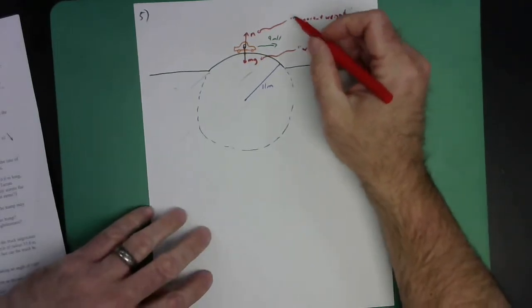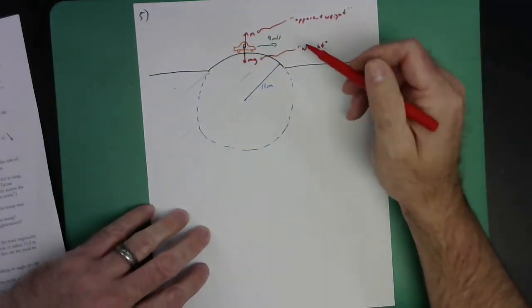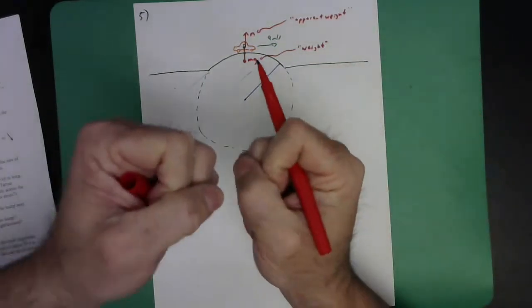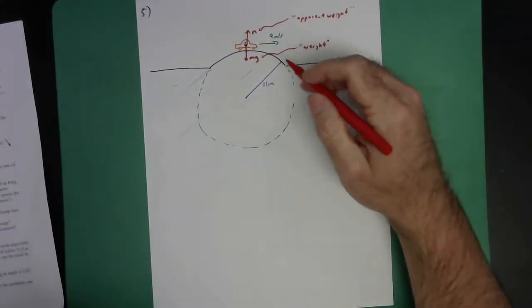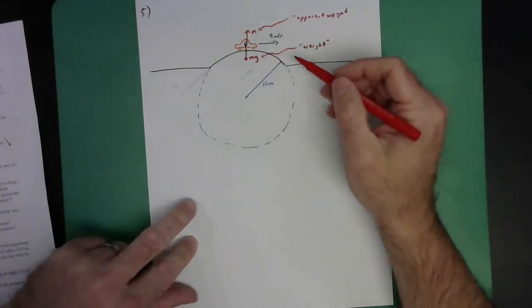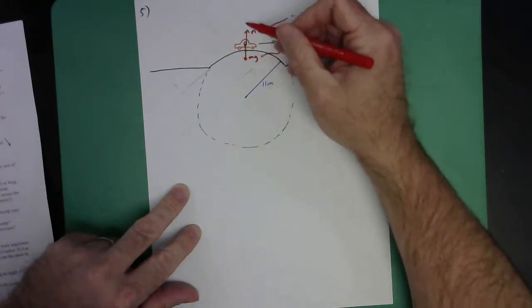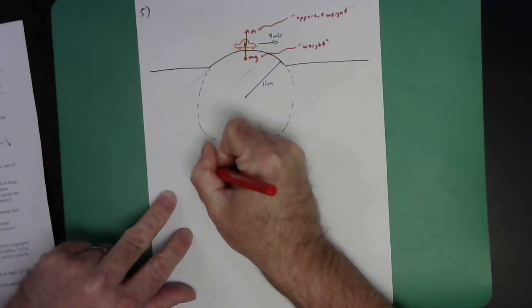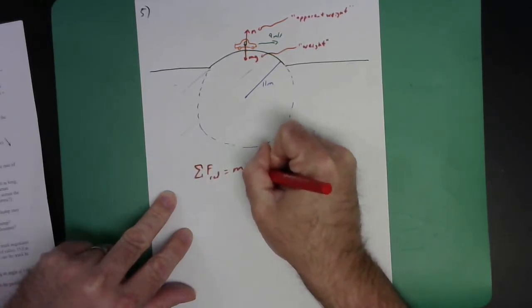So that's the idea. We're trying to solve for the normal force, for the apparent weight in this case. If I had a problem where I was hanging by a rope, then the tension in the rope would probably be the force supporting my weight, and that would be my apparent weight. But anyway, back to this. Apparent weight is that support force. Because this is a circular motion unit, you recognize that these forces are along the radial axis. Just like every other circular motion problem, I want the sum of the forces in the radial axis to be mass times centripetal acceleration.